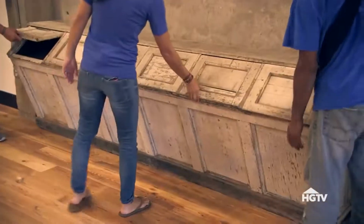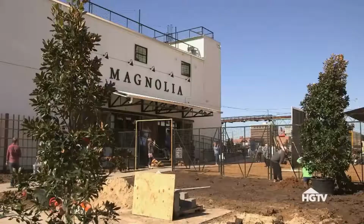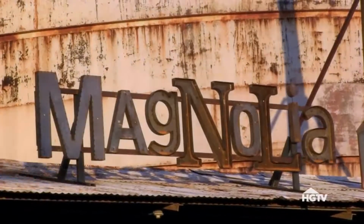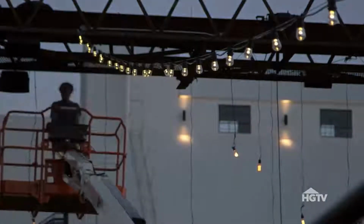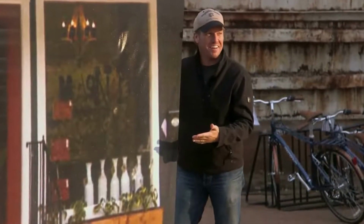Perfect. It's crazy to think that here in a month or so, there's gonna be customers in here, there's gonna be product, it's gonna be buzzing. Right over here, guys. Right there. Awesome. I feel like I'm in a dream right now, and I'm pinching myself. This is the biggest fixer-upper of our career. Are you guys ready to check it out?